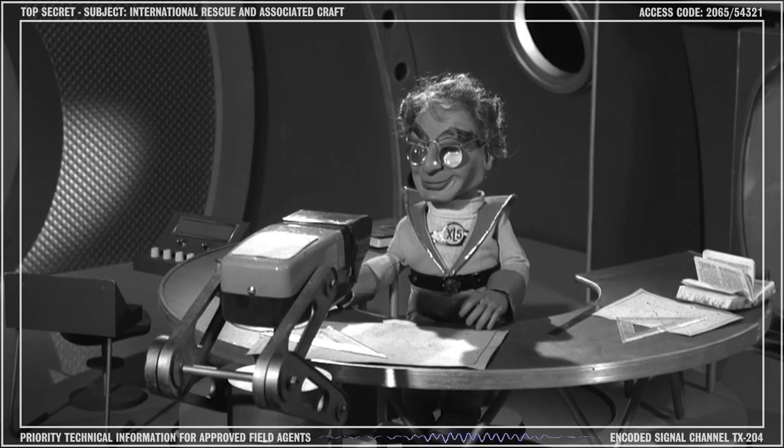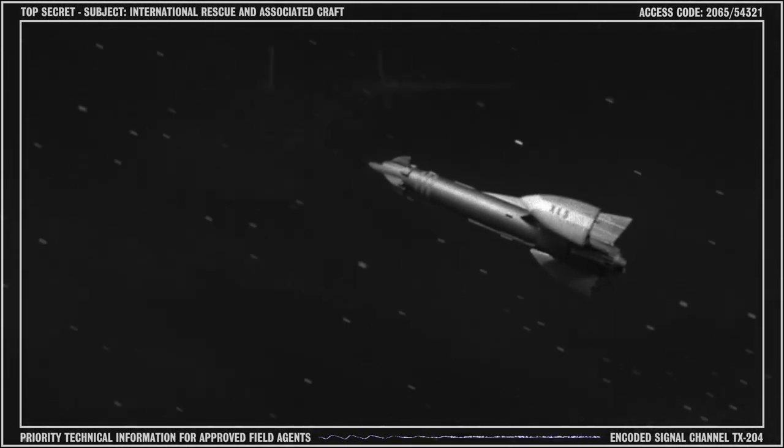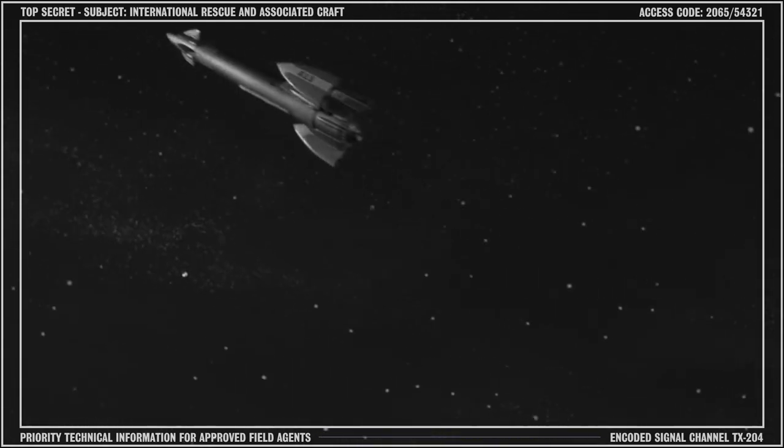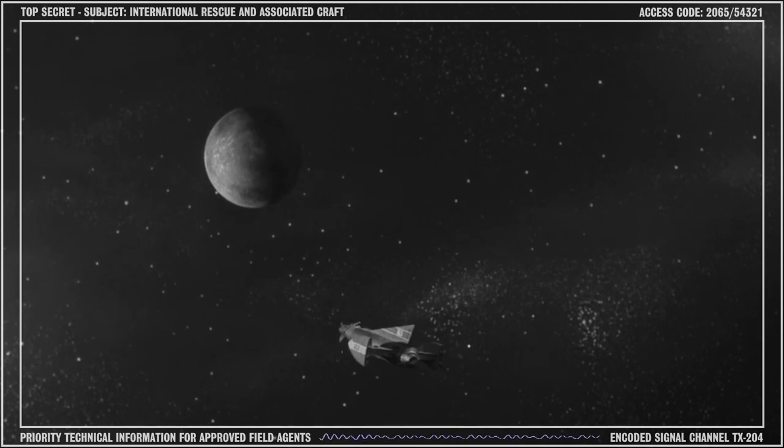From the main navigation console, I can plot a course to any sector of space required. I also use the equipment to scan unidentified objects and obtain information.